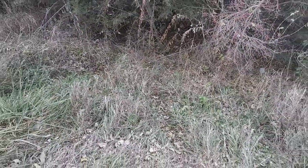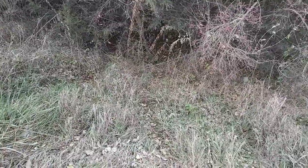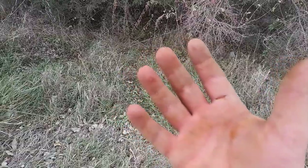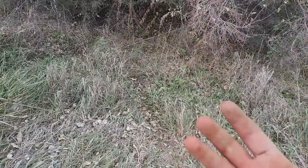Anyways, guys, I want to talk about scent control just a bit. On snare days, where I go set a bunch of snares, I don't worry a lot about scent control, guys, but my scent control's Mother Nature. You see there, my hands covered in dirt, dust, rust even from my equipment. Grass. I mean, that's what I smell like, and that's worked pretty well for me.